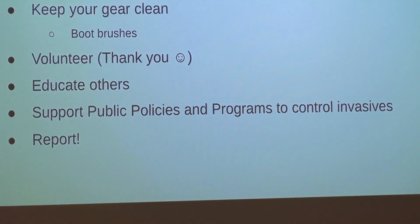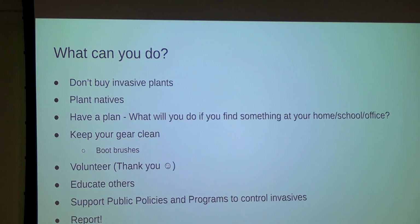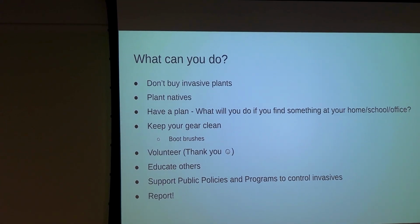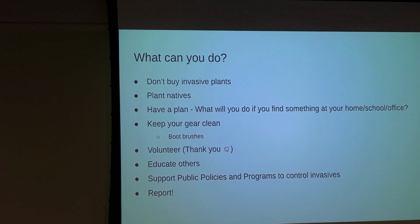If you don't know a plant, look it up. Check that MIPIN list of 450 species, because there are a lot of things you can buy that might be on that list. And there are a lot of cool looking plants out there that are kind of invasive. Plant natives instead. There are a lot of resources out there for that, and the Indiana Native Plant Society is more than happy to share that information with you.